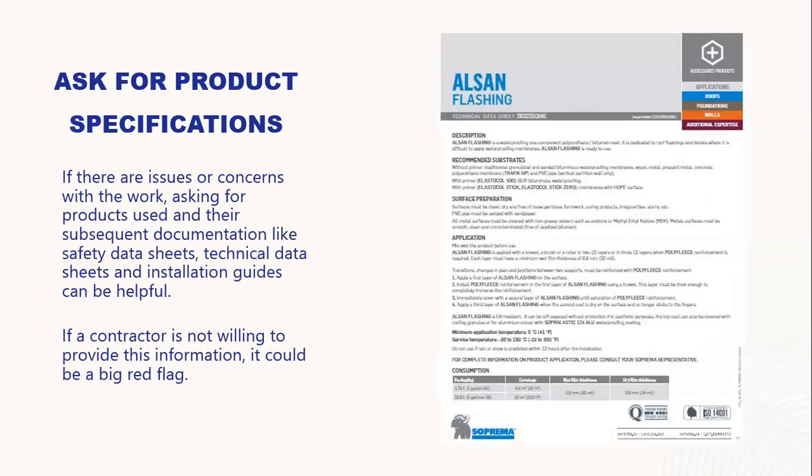If there are any cases where there are issues with the work, or if you just have any concerns about the work that has been done or is about to be done, don't be afraid to ask for information on the product specifications, whether that be a list of what products are going to be used, or documentation from the manufacturer like technical data sheets or installation guidelines, that can just help to provide some additional information, even if it's something that you might not understand completely. You can pass it on to a third party to review and just make sure that there wasn't an issue with the roofing work because of product incompatibility or lack of surface preparation or incorrect technique for the application.